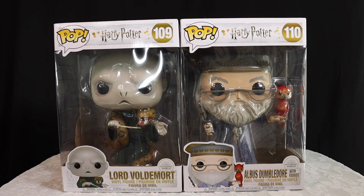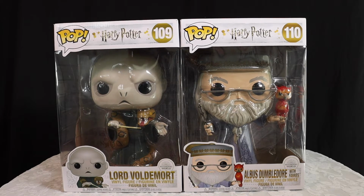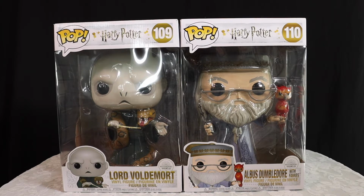Our first ones are my two outliers that kind of match nothing else because I don't actually collect Harry Potter pops, and I don't usually collect pops of this size, but these were given to me for my birthday a couple years ago from my brothers, and I do have to respect that they made the decision because, hey, I do love Funko Pops, so that was very nice of them.